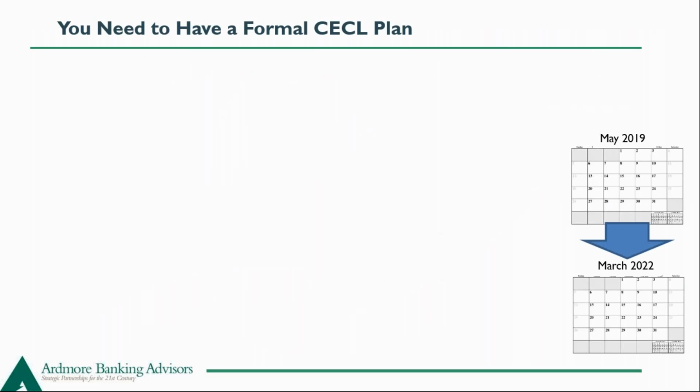Another thing to think about, and I leave you with this idea as well, is that you need to have a formal CECL plan. I think a lot of banks think that, well, we'll just have a CECL committee and we'll talk about it, and then we'll buy a vendor software package and then we'll be done. That's not going to be very acceptable to your regulators as they go through your safety and soundness exams.